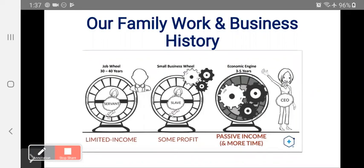So I jumped to the second wheel. I started my own business 18 years ago, almost 19 now. That was a very difficult time, and it's been better. There's been more money, some better profit, some better tax advantages to having your own business. However, there's no such thing as a vacation when you own your own business. When you own your own business, really what you own is your own job, is what it comes down to.